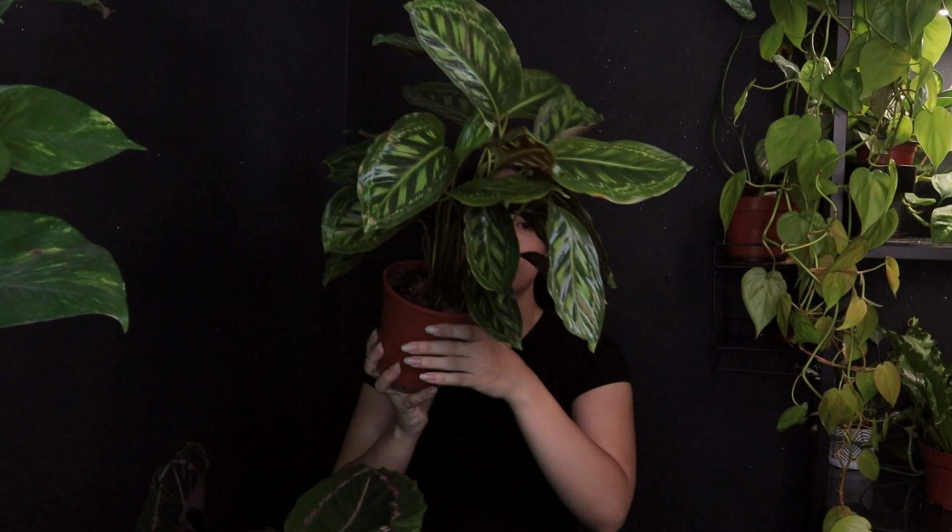And this one, calatheas are so beautiful because they have so many patterns and colors. If you buy one, you will want more. And I definitely want more calatheas, but the problem is the space. The universal plant parent problem, the space problem. We will find more space, and if we can't find it, we will create it. I am going to have them levitating.